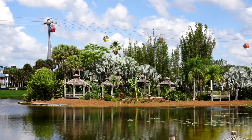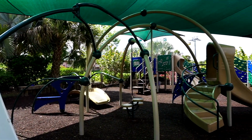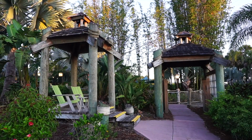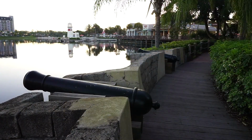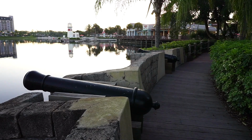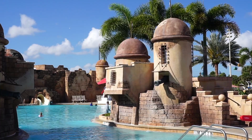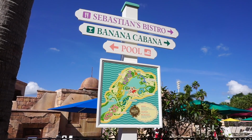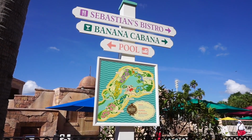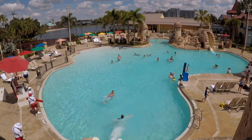Right in the middle of the lagoon is also Caribbean Key, where you'll find a playground and shaded lounge chairs if you just want to relax and take in the tropical sunsets. This is also where the resort holds Movies Under the Stars. And then we have the Fuentes del Morro pool, located right in the middle of Old Port Royale. When you move up from a value to a moderate resort at Disney World, you get larger rooms and better pools. And this one is terrific.